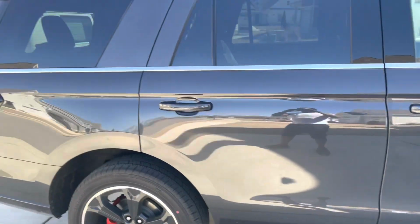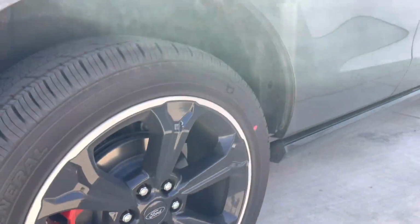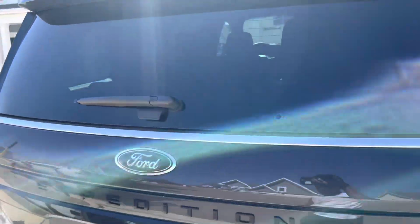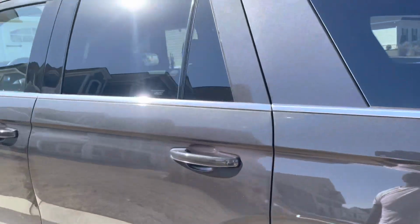Y'all see, we have to hit the steps as well. And get that mirror image going on, man. Y'all see, we have to hit up the wheels and the undercarriage. Get this back area, man. And bring this thing back to life, man.